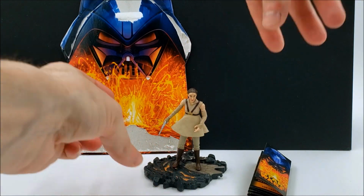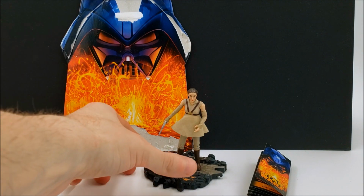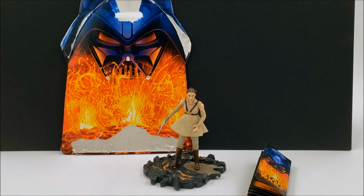Other than that, I think that's all I can really tell you about this Padme. Would I recommend it for your collection? I totally would. I still think it's one of the best Padmes we've ever gotten, the 3 3/4 inch line. Of course, we've gotten so many Padmes over the years, not in recent years, unfortunately.